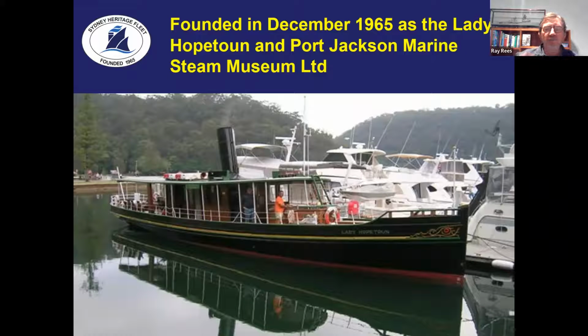Now, she was, as in the boat, not Lady Hopetoun herself, designed by Walter Reeks. You'll hear his name come up a number of times during this presentation, because he was a very well-known and obviously quite busy naval architect in Sydney. So Lady Hopetoun was built in Berrima Bay.